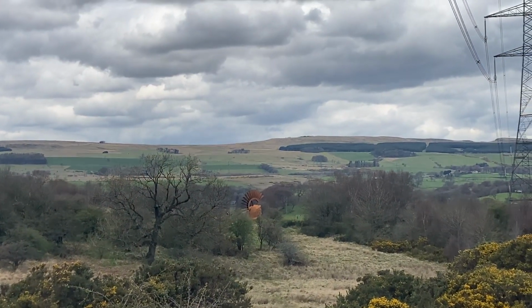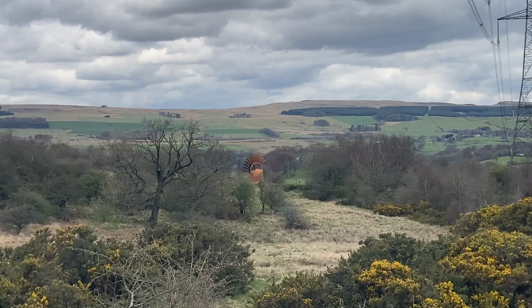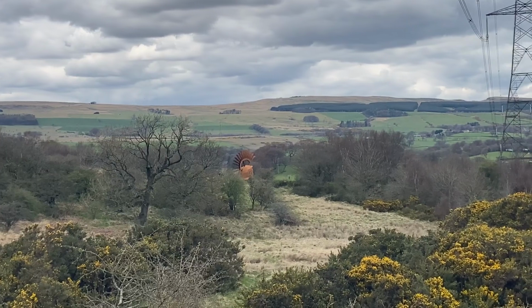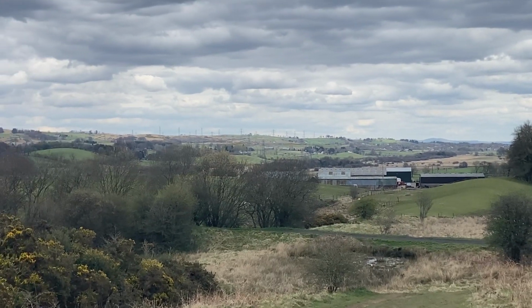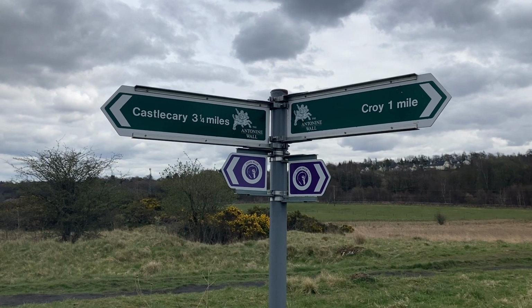Yeah, so that's the statue that I was talking about. You can just make out the back of the Roman's helmet. So I'm going to have to go down this way and go down to the left and walk along. That should take me right up to it. So I'm still on the John Muir Way.